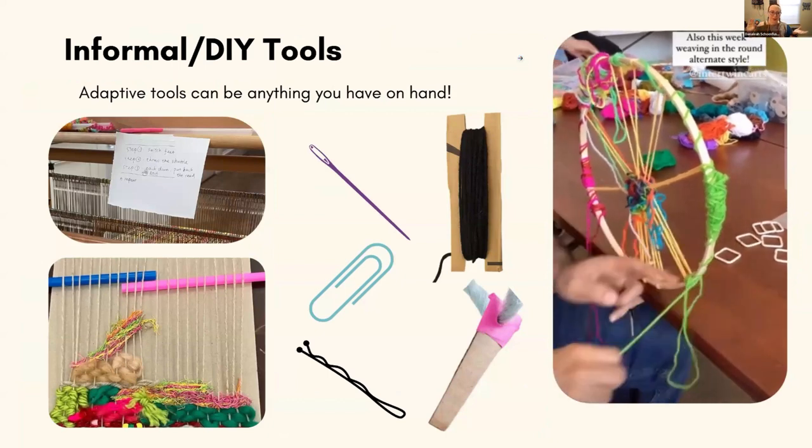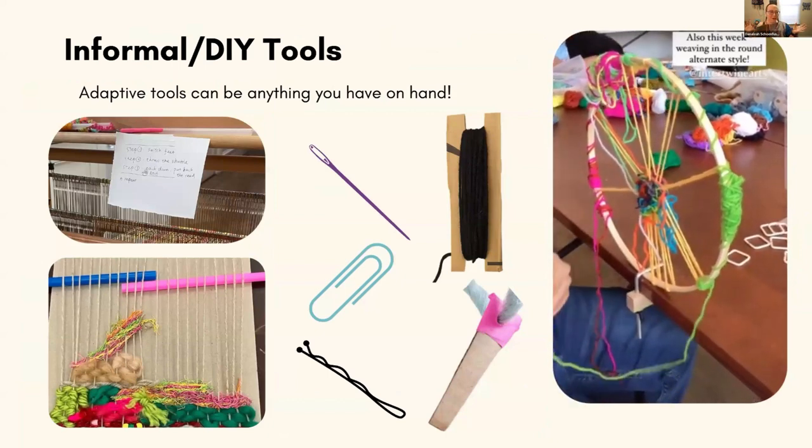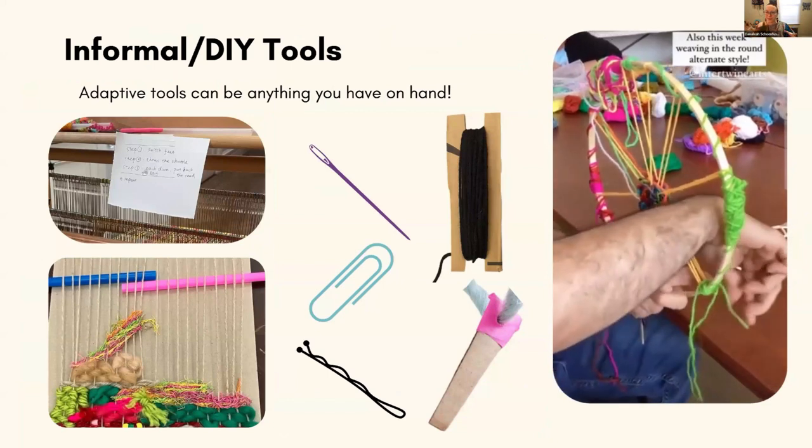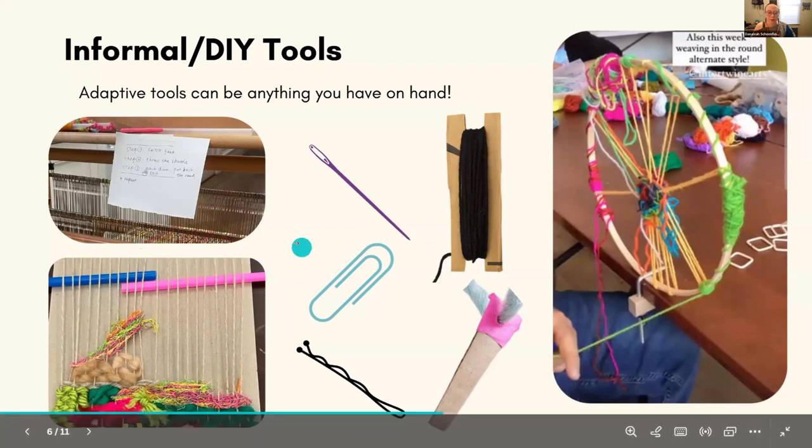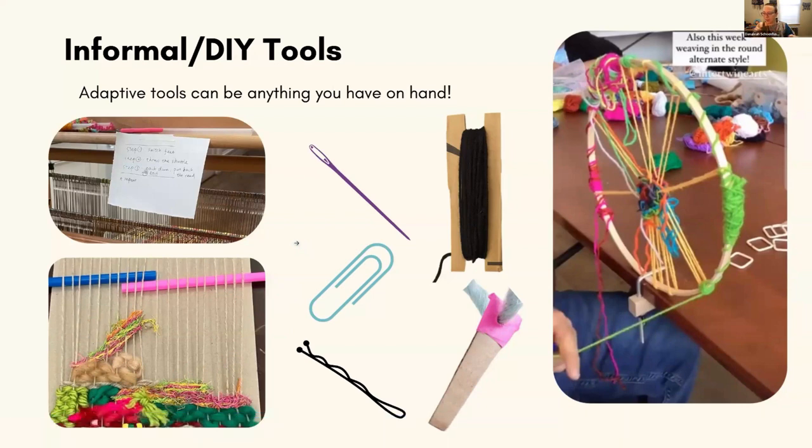And I also want to talk about all the different tools that come into play just through being creative and adaptive to what's going on, and what someone needs for support. So look around your house, your studio, and I promise you can find something to make anything a little bit more adaptable. For the cardboard looms in a pinch, we'll use a straw or a chopstick or any sort of pen or cylindrical object to lift the warp strings up to give somebody more space.